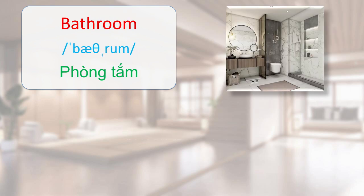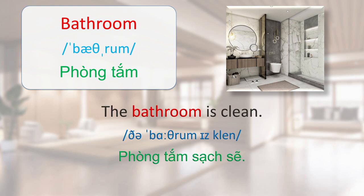Bathroom. Phòng tắm. Bathroom. The bathroom is clean. Phòng tắm sạch sẽ. The bathroom is clean.